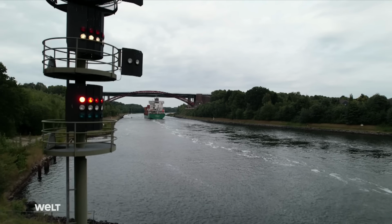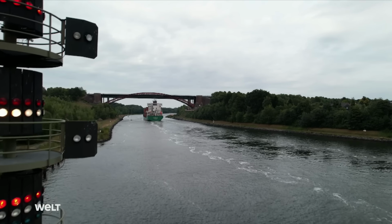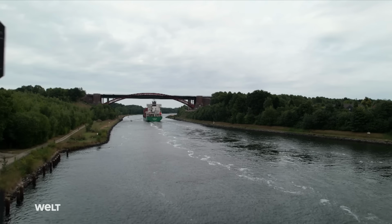Constructed in 1894, the Levensau Viaduct is the oldest bridge across the Kiel Canal and one of the biggest choke points.